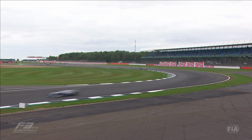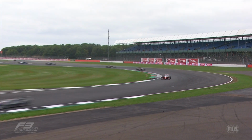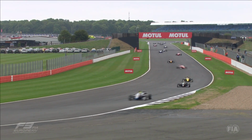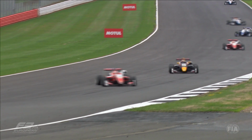Conditions today have not really changed for this from the first race. It's still quite cloudy overhead, very overcast. It's a bit chilly. It's quite breezy, all of which will perhaps help the drivers on the used tyres, because they're coping with cooler conditions. It certainly will help the engines, because they are better to operate in a cooler temperature.